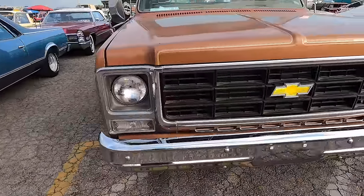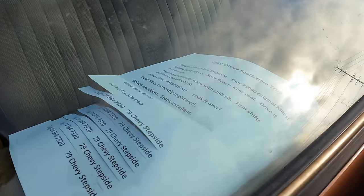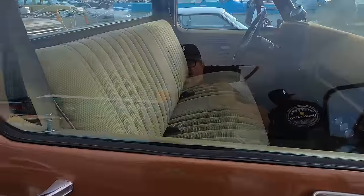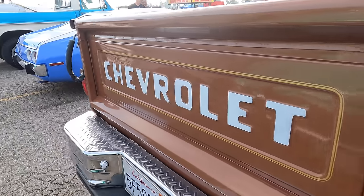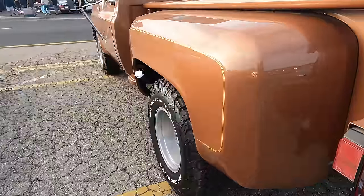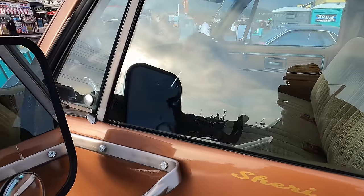I believe this square body step side is for sale. $21,500. Hopefully that comes out. You may have to turn your TV sideways for that one. Guessing the owner's name was Sherry.